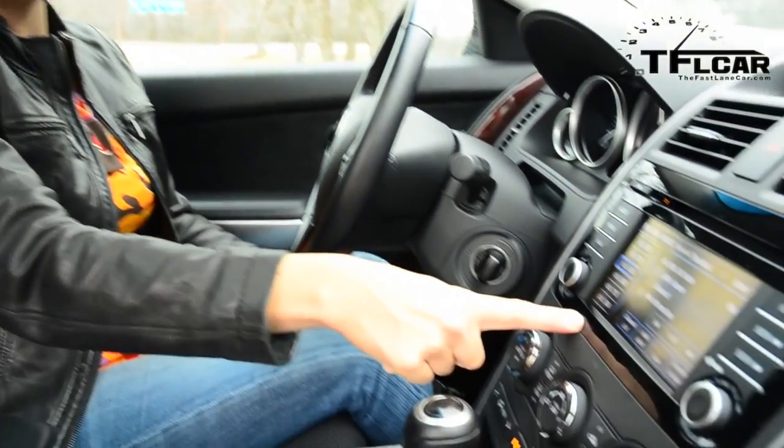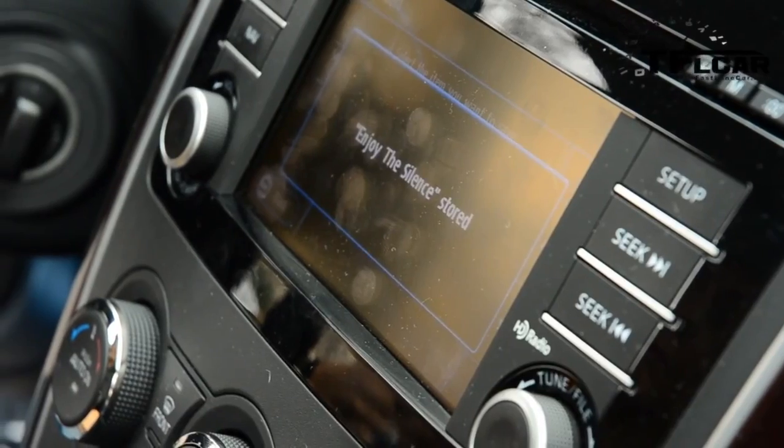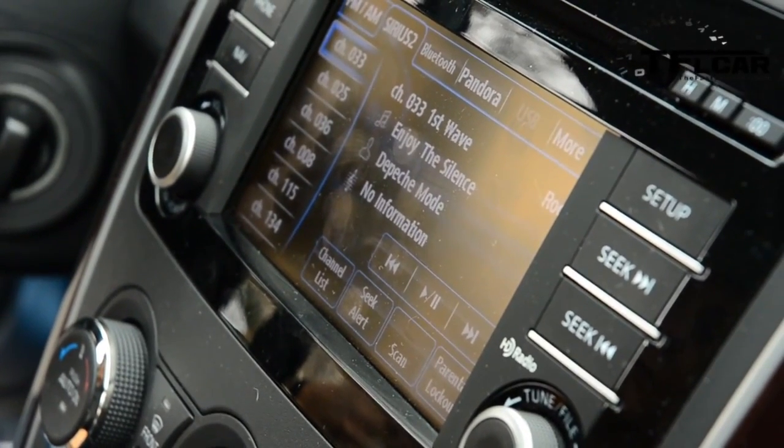Standard array of features that you come to expect here in this grand touring car, like heated seats, Bluetooth, cruise control, iPod connectivity, and a backup camera. Now, one thing that I did have a problem with is this touchscreen here. Yes, I've got one, but it's only 5.8 inches, so it's kind of small. I also had a little bit of trouble with the voice recognition system on the navigation.